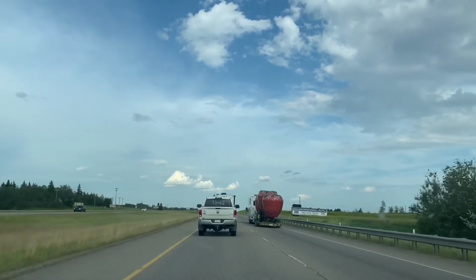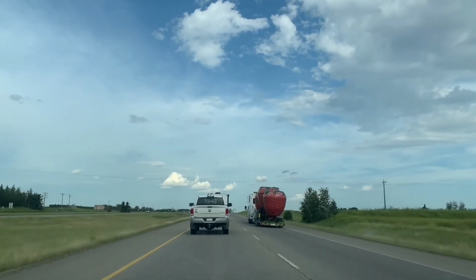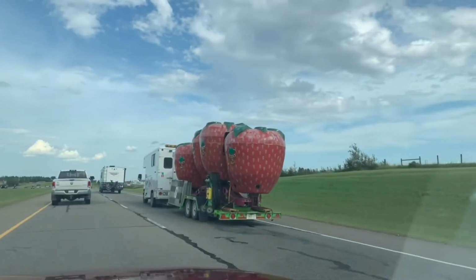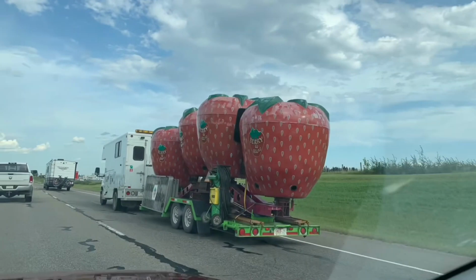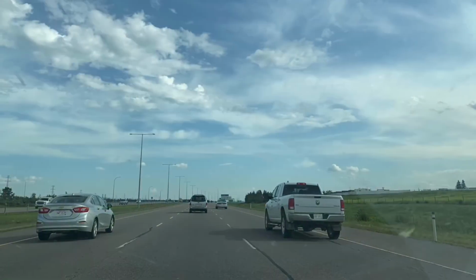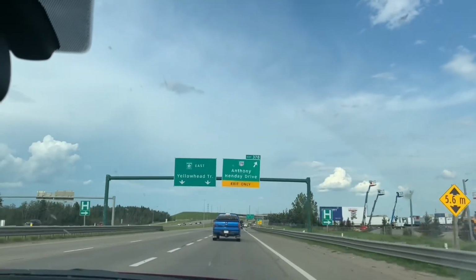My wife was really impressed with this giant strawberry. And here we are at Edmonton. With this, I'm going to conclude this video.